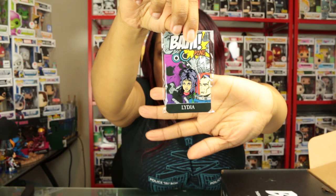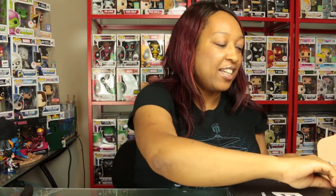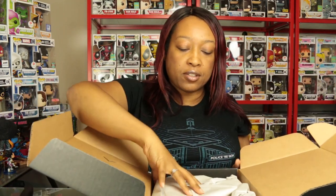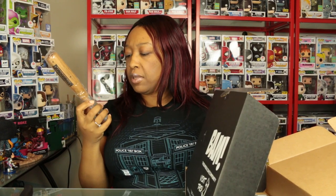First up, we have Lydia's head. This looks like Lydia from Beetlejuice. That's pretty cute. I like that design. It's really cute. Let's see what's in the inside. Oh, okay, lots of paper. So let's take this out. Ooh, okay, first up, here's a bat and some nails.